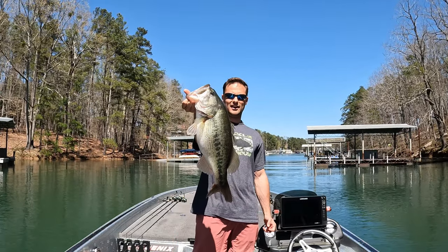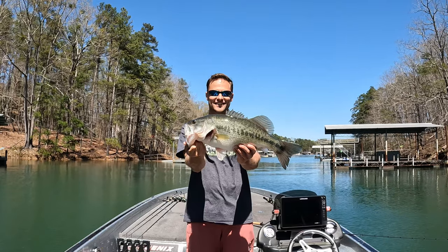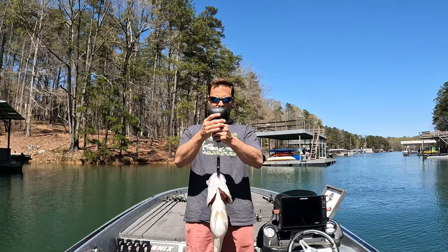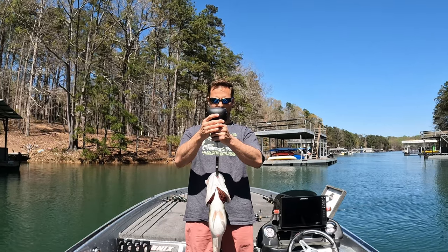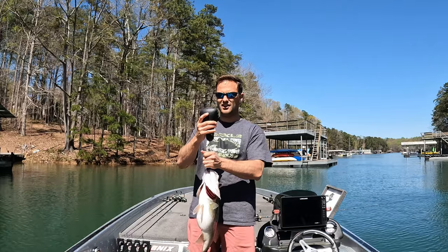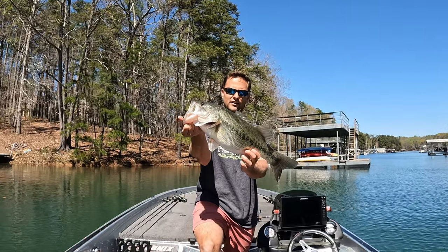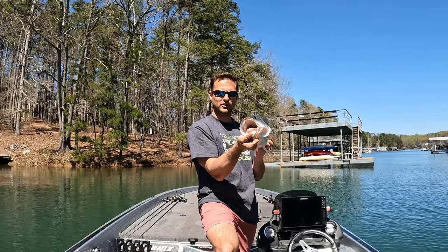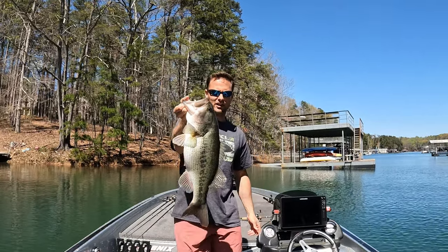And look at that fish right there. That's gotta be a 5, I would think. 5.07. That's an awesome fish right there. But that's why you guys throw that swim bait. Catch you a kicker like that one.